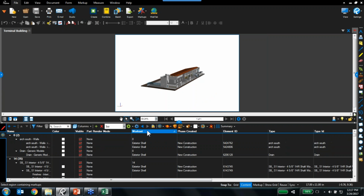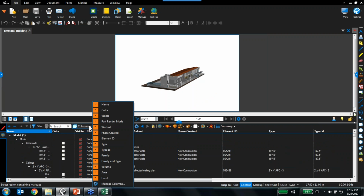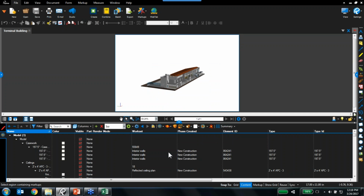You can sort by any of these columns to look at the information. We can turn columns on and off. So in addition to the columns you see here, which are automatically picked based on the fact that they have the most metadata in terms of the parts in this model, we can also manage columns and turn on any metadata that's associated with any part in this model. So all of this metadata has come over with the model, and we can turn it all on or off here in the 3D model tree and look at it that way.